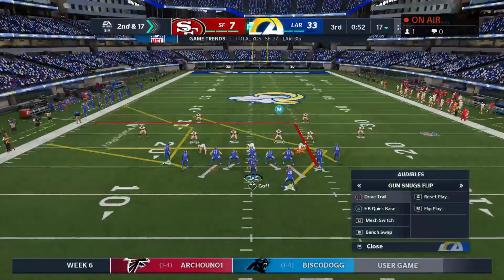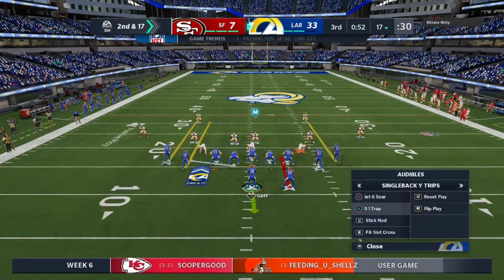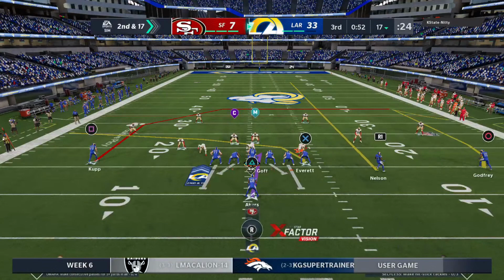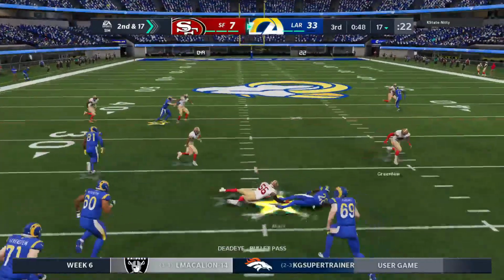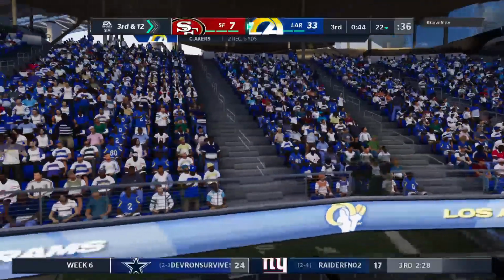False start penalty certainly not helping their cause here. 2nd down and long. Now Goff. Looking underneath, he's got Akers. 5 yards on the pickup, and they'll be facing a 3rd and 12.